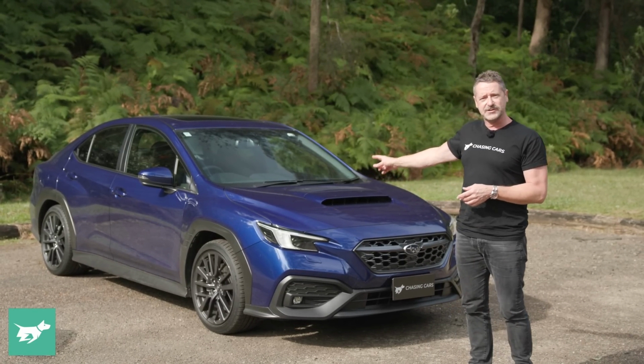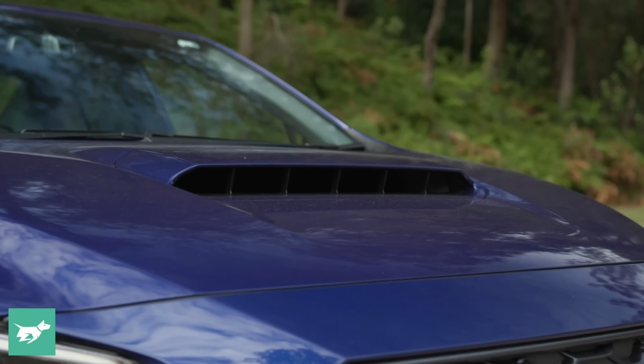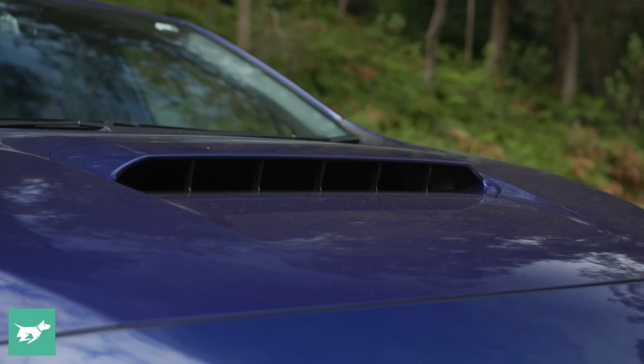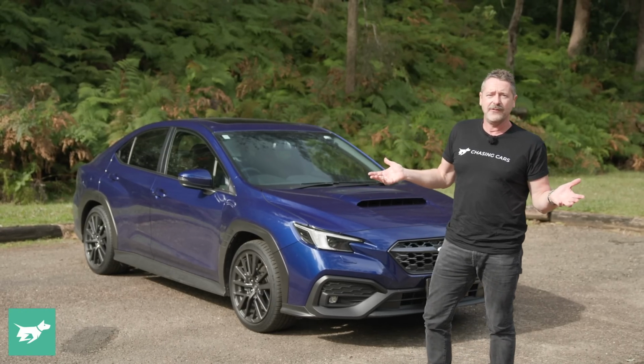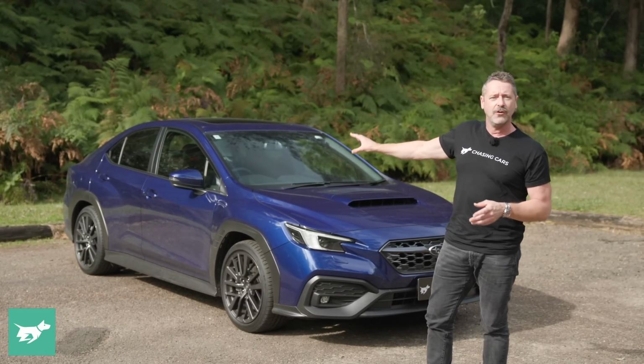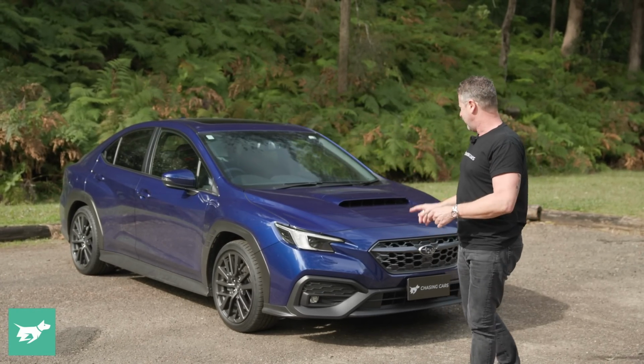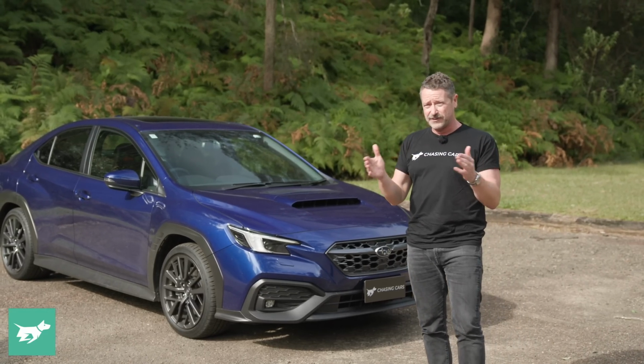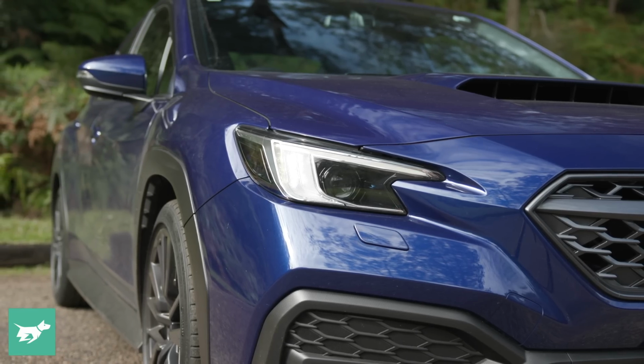The front bonnet scoop is 20 millimeters lower than before to make it a bit sleeker. The mirrors are 50 millimeters shallower than they were before. They looked like Dumbo ears before. Now they just look like normal mirrors, and that's great. The headlights in all of these WRX models turn with the steering, are adaptive, although you can turn it off through the screen in the middle.